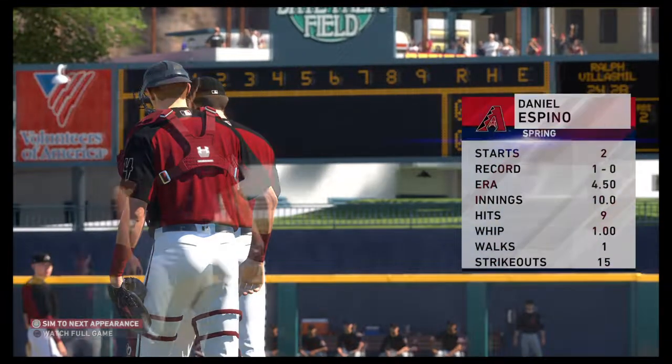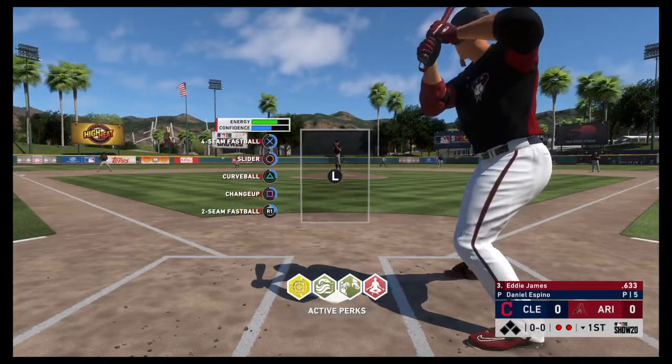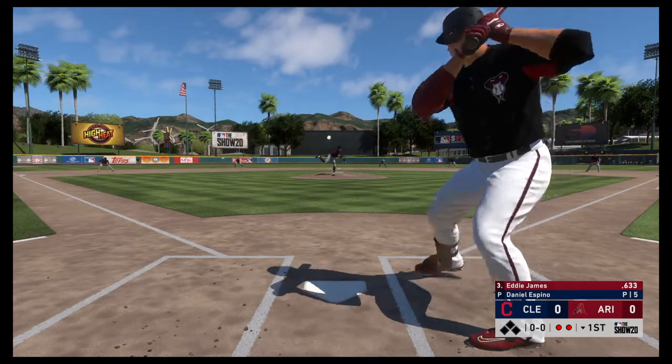Casey Mize, a right-hander from Alabama, gets the starting assignment. What do you have for us on him, Danny? Hey, it just goes to show you how tough it is to pitch in today's game. This guy has a career ERA.